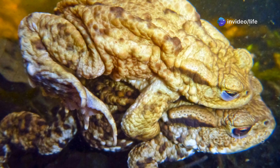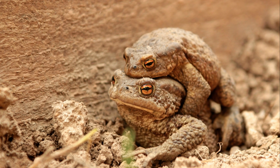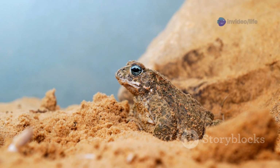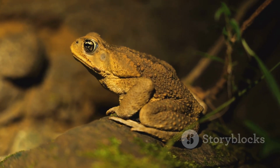They often come out at night to hunt. During the day, they might dig a shallow burrow in the soil to stay cool and hidden. This burrowing behavior is another sign of their adaptation to life on land. So, while toads need water for breeding, their daily life is much more land-based. Their bodies and behaviors are suited for this.